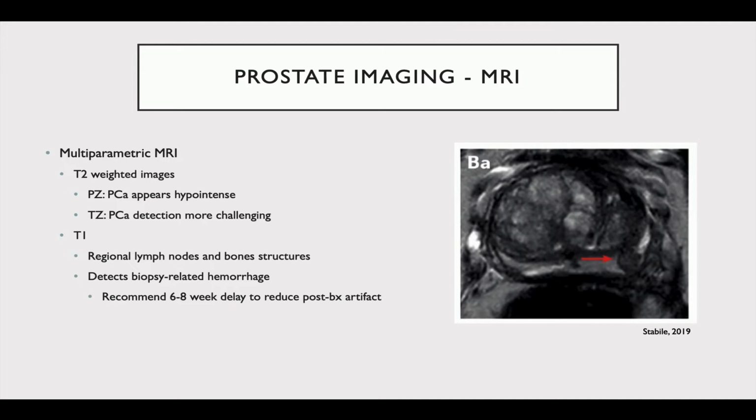The transition zone, on the other hand, has a higher cellular density and appears heterogeneously hypointense. This makes cancer detection more challenging based on T2 imaging. T2 lesions can be difficult to interpret as acute or chronic prostatitis, scars, irradiation, hormone treatment, and post-biopsy hemorrhage can mimic prostate cancer.